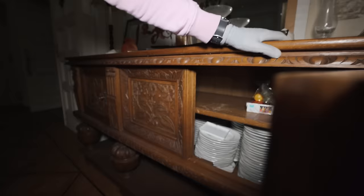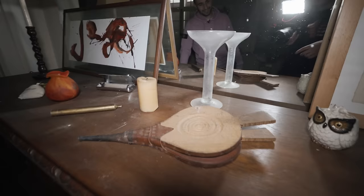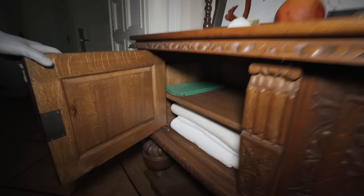And there's also a difference in that we don't have to wear a respirator for all the mold and debris inside a place. I'm wearing my gloves, though. Hey, look, a bellows, and a nice ornament over here. Over here, of course, some blankets. I like the carvings on this cabinet.